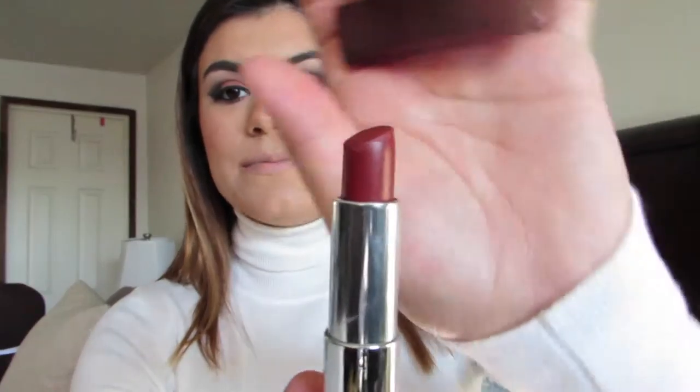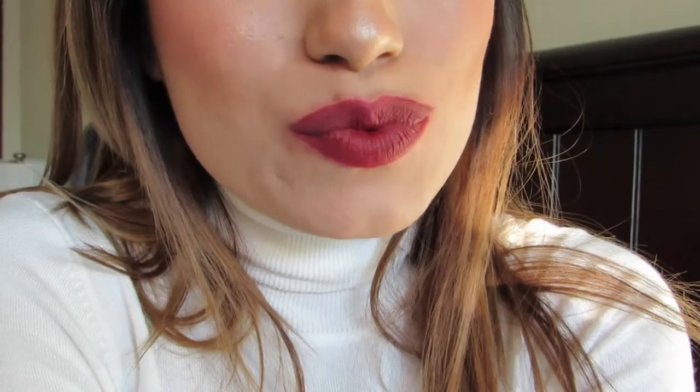The next one is by Maybelline, the shade Divine Wine, $6.95. This one is a little bit more of a wine color. So if you want to go for an elegant kind of look, I think this is a little bit more appropriate. You can go with the subtle eye look and wear this on your lips, and it automatically amps up your entire makeup look.